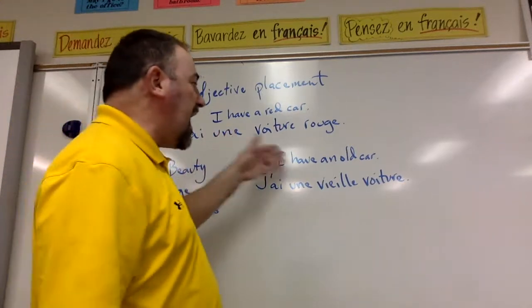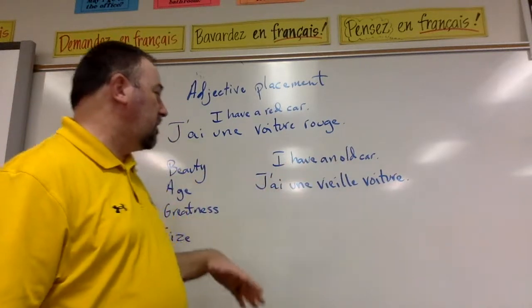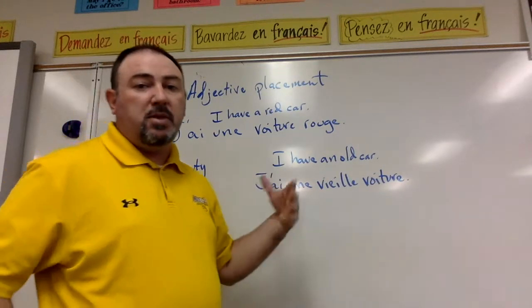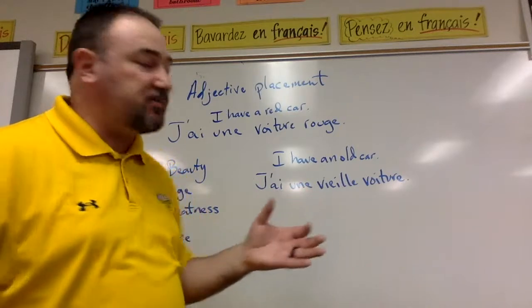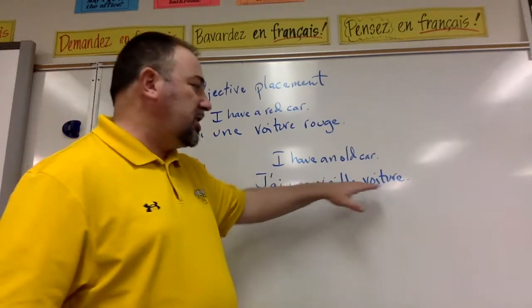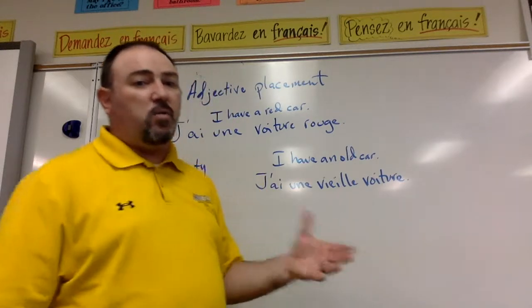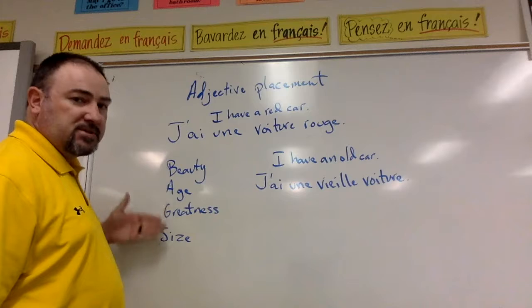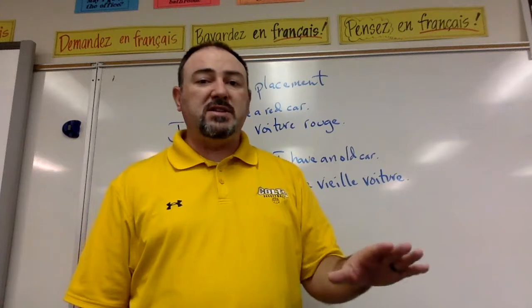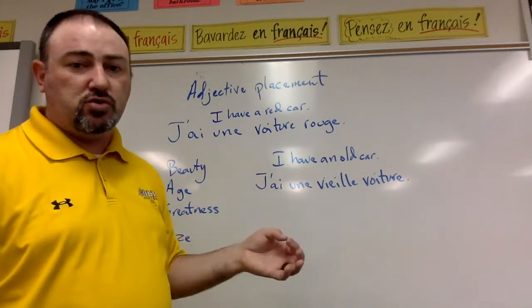And if we have our sentence, I have an old car in French, because we're talking about age with old, we're going to have j'ai une vieille voiture instead of voiture vieille, because it enters into this exception to adjective placement. It's in the BAGS. It has to do with age. So because it's age, it comes before the noun that it is modifying. Okay, only when an adjective comes in these categories does it come before the noun that it modifies. The whole rest of the time, every other time, it comes after, like our first example, j'ai une voiture rouge.